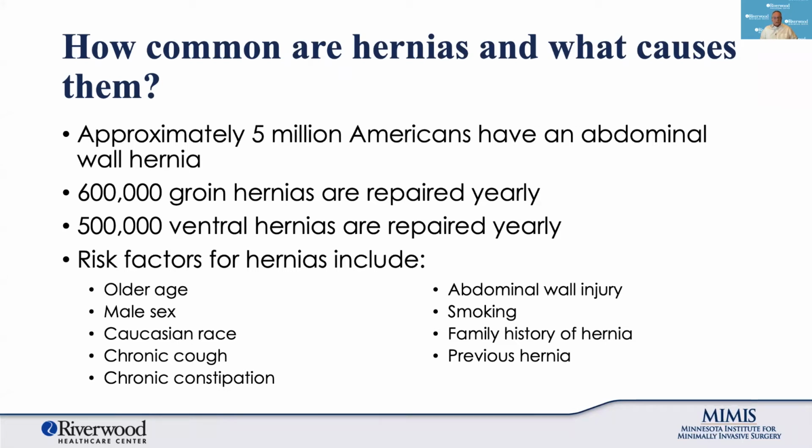Risk factors for developing a hernia include older age, a family history of hernia, previous abdominal wall injury such as a previous operation, smoking because it impairs the strength of the tissues, and ongoing abdominal straining such as with chronic coughing or chronic constipation.